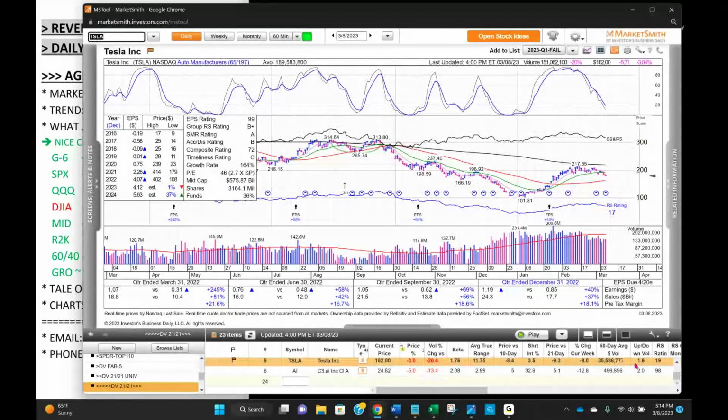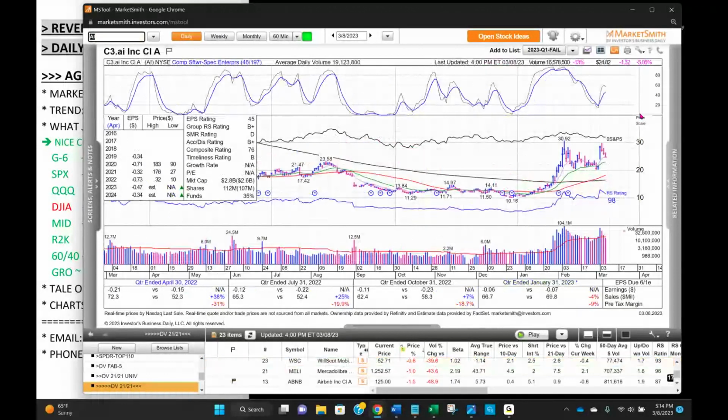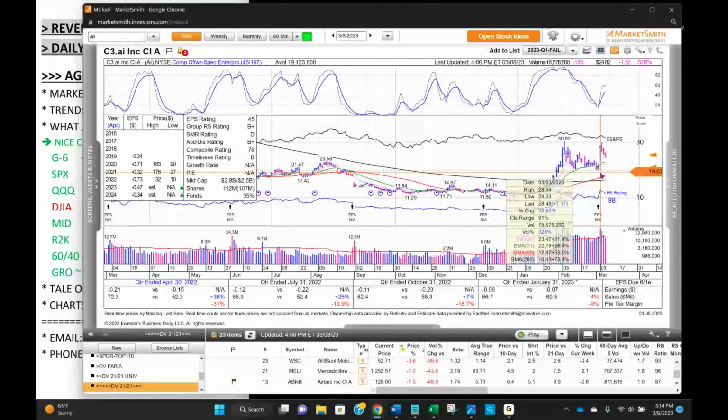And worst acting stock today in the 21 over 21 is AI, down 5% on the day. Three down days after one huge up day after earnings, giving back most of the gain. The low that day was around 24. We're all the way down to 24.82 after touching 30. Very volatile stock, sitting right on the ADMA.